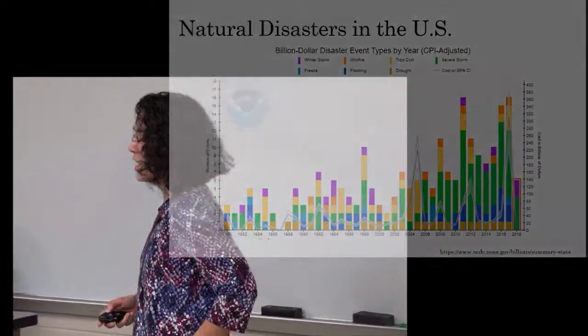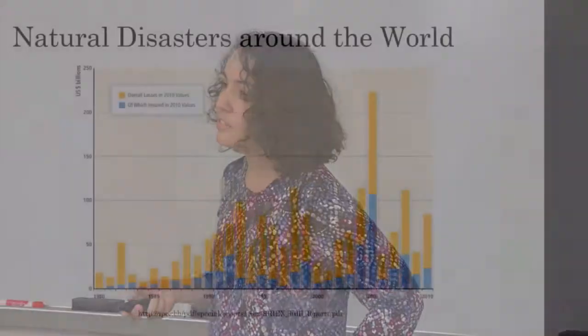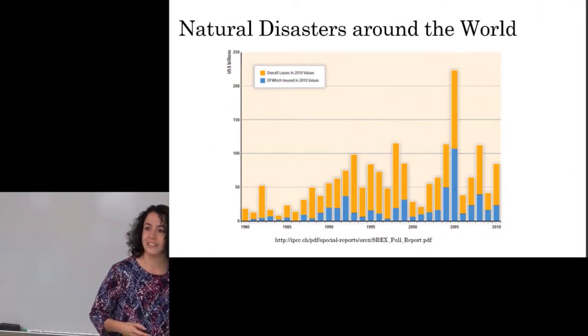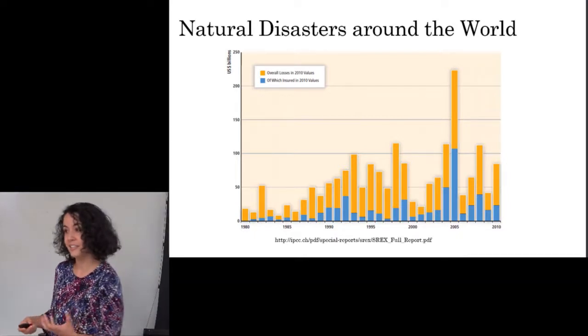Okay. And of course, this is not just in the US, but also around the world. We've seen some increases in the number of damaging natural disaster events, really damaging natural disaster events, and the costs of those. Perhaps more concerning is the amount in blue shows the amount that's uninsured of the damage from these natural disasters. So you can see that we have a significant portion of this that is not insured. We don't have the financial capability to deal with these.